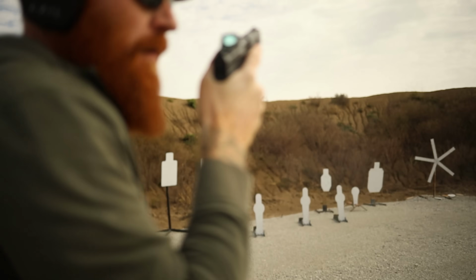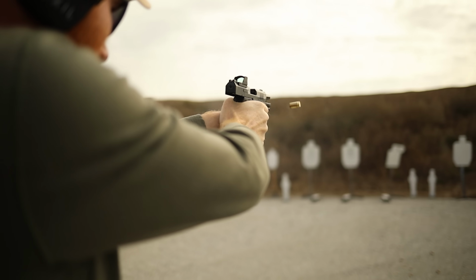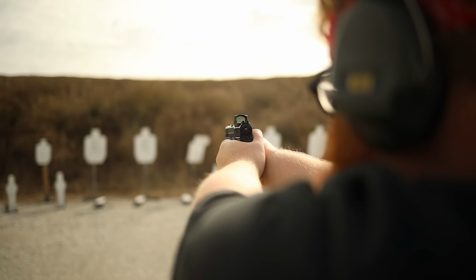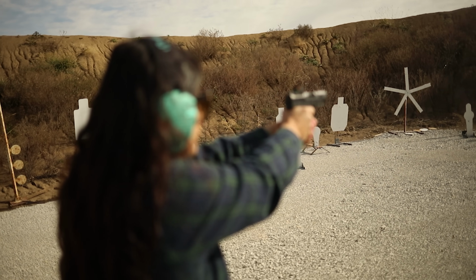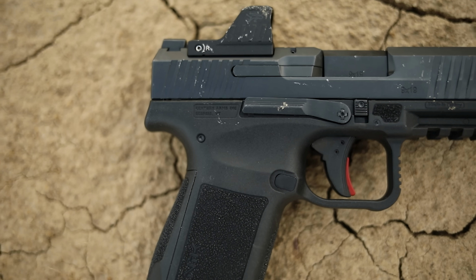I thought the MC9, the smaller version of this, was a good gun, but I felt like it was just a little too small and too snappy to be really shootable and be considered for a carry gun for me personally, whereas this one is not only a bigger size, but it packs a lot more capacity and it's more accurate in my personal opinion. I think it's a great shooting gun, and for the price of under $500, I think it's nearly the total package for most people looking for a concealed carry gun.